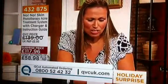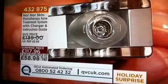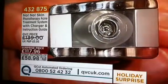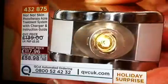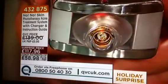It's so easy. There's nothing to change. There's no heads on this to change, no filters, no creams, no lotions. This is the latest technology for spots. And if you think everything has moved on, hasn't it? Now it's time to deal with those spots. And this is a unit that is going to do that for you. And you can see that it's getting down right into where that bacteria is.